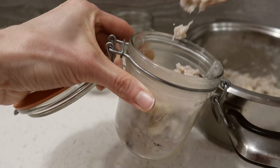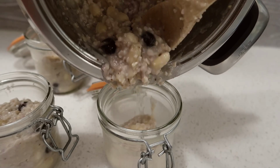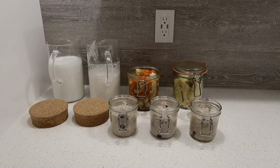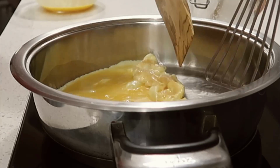After I'm done, I like to make the portions into these little jars that I have in my Amazon store, so I linked everything in there. If you have any questions, let me know, but I'm trying to link everything that I think you might have a question about. These are the jars that I love to use, and I just keep them in the refrigerator and they can grab one if they want a snack.